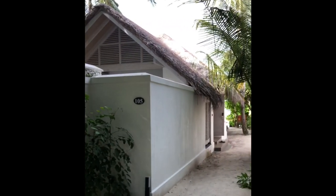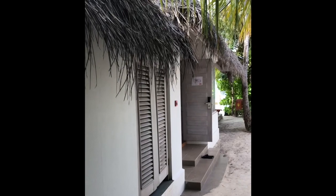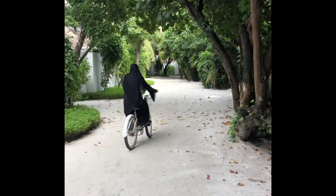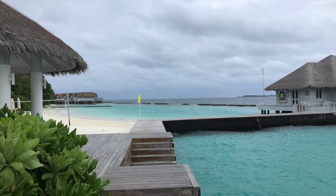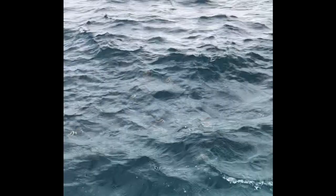We moved to the beach villa today. So the first day we stayed at the beach suite, then we moved to the water villa, and this is our third day here, so we moved to the beach villa. So we have stayed in all the three available rooms here. So many of them.